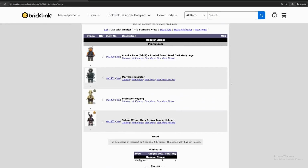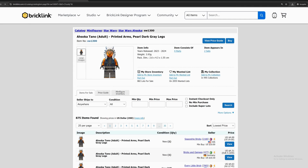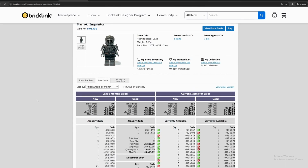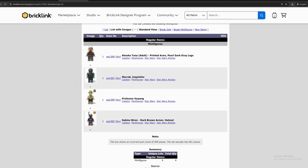There are 4 minifigures in this set. We have Ahsoka, who's not exclusive. She also came in the advent calendar, so that's a pretty bad sign because there's usually a lot of those in the market. We have Marok. I haven't seen the show, so I don't know. He's exclusive to the set, and he goes new somewhere between $11 and $12 or so. Of course, he's still available in the shuttle, so that may go up.